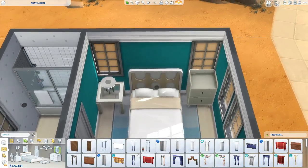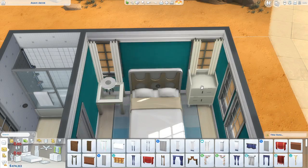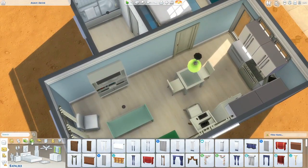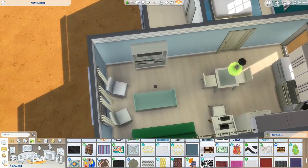Okay, we have almost under a minute left. Coming up on our final seconds here. Bring that out a little bit. I'm not loving the living room, but you know what? It is what it is. I think maybe a rug will tie it all together. Maybe a black and white rug.